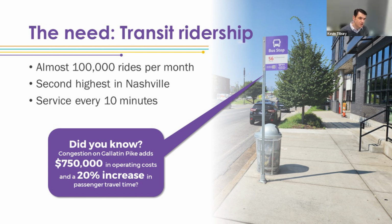Looking at it from the other side, despite some of the issues and challenges, it's a very popular route for transit. It gives almost 100,000 rides per month, and Route 56 is the second highest, most productive route in all of WeGo's system. There's already a good level of transit service in the corridor. You can get a bus about once every 10 minutes if you're waiting on Gallatin Pike, which is great. The congestion on Gallatin Pike also contributes to about $750,000 in additional operating costs for WeGo every year, so that's a real benefit we can bring by eliminating that cost.